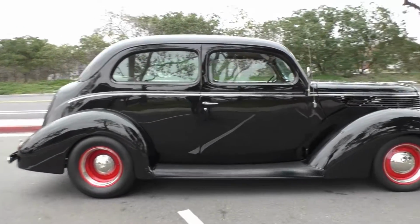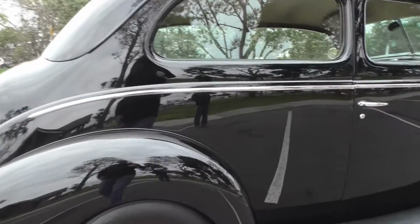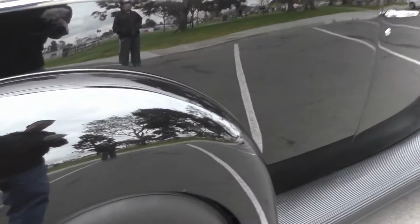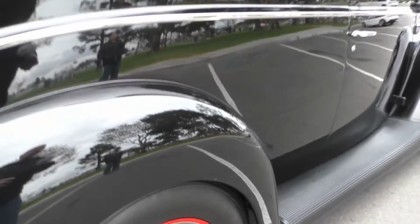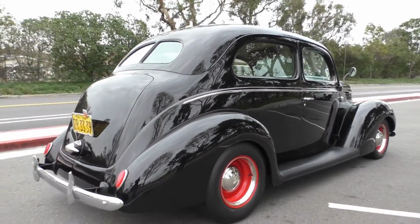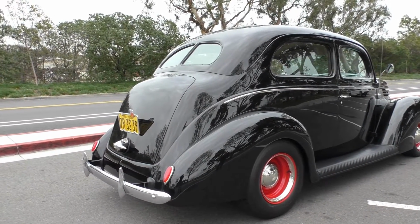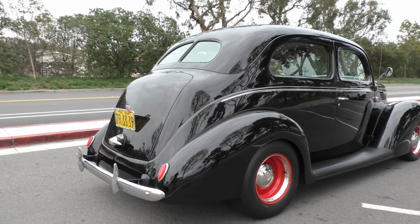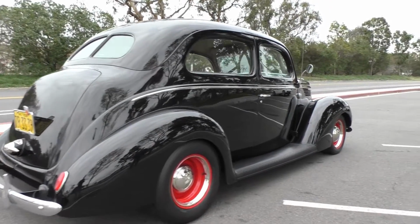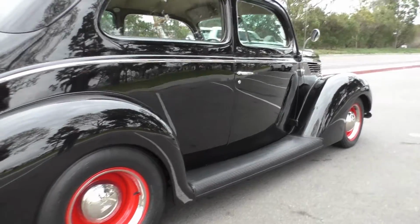Fun car to drive. You can see the reflections, the body's straight. Rubberized running boards, again, all steel. Floor pans on this car, we'll actually have some shots at Spud's Garage that cover it very well. See the reflections on the back. The bustle back here is really nice. It gives you some extra trunk room. Everybody's got a different kind of car, and you don't see a lot of bustle back, so it's nice to have something a little bit different.